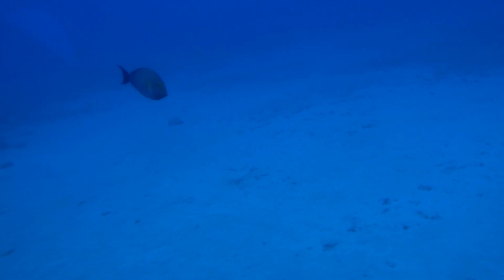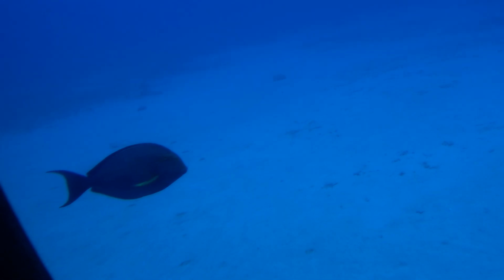Oh, wow. And as you can see, they're called goatfish because of the two little appendages called barbels that guard their chin. They look like whiskers, and they use those to sift the sand.